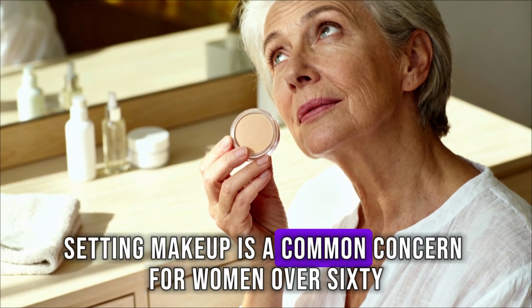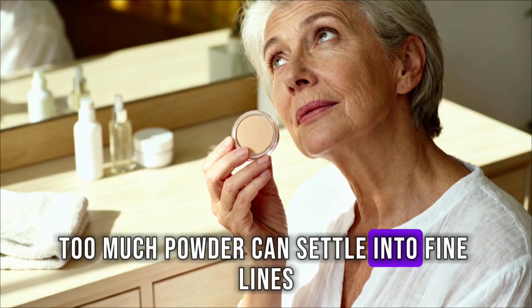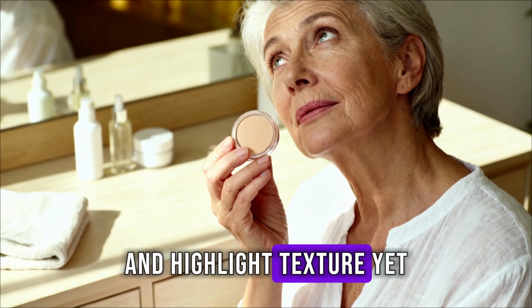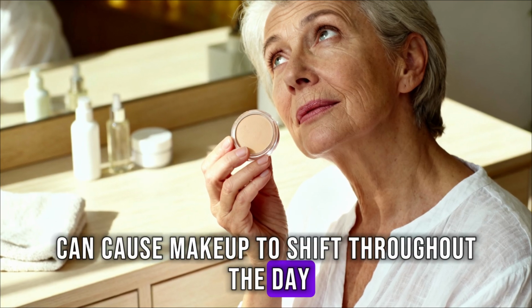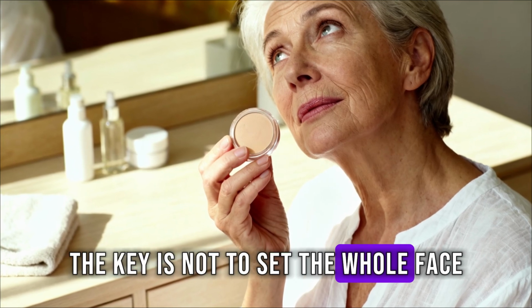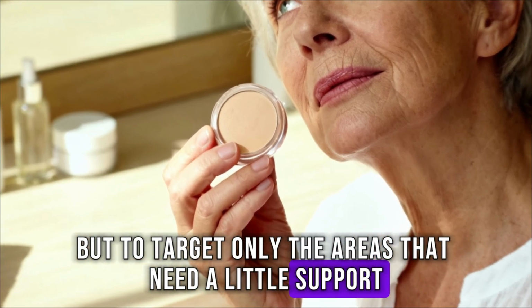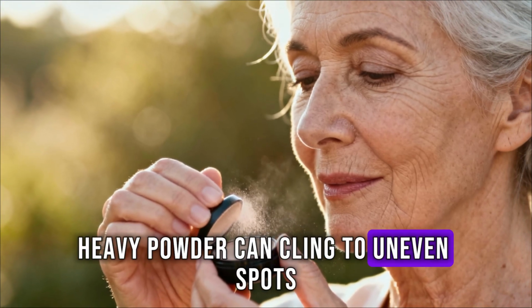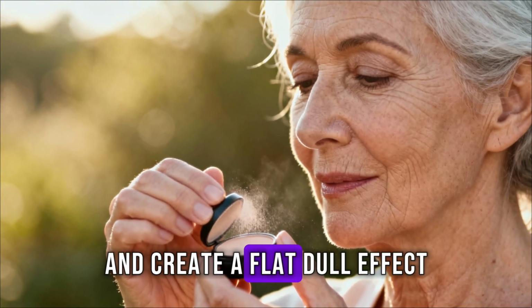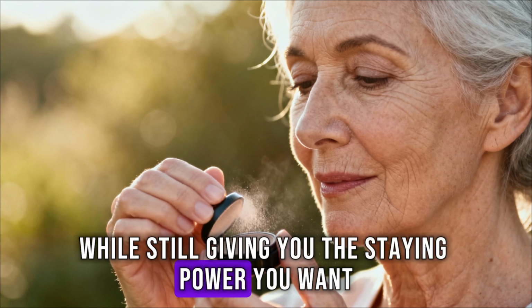Setting makeup is a common concern for women over 60. Too much powder can settle into fine lines and highlight texture, yet skipping it entirely can cause makeup to shift throughout the day. The key is not to set the whole face, but to target only the areas that need a little support. As mature skin becomes drier, heavy powder can cling to uneven spots and create a flat, dull effect. Applying it sparingly keeps the look natural while still giving you the staying power you want.